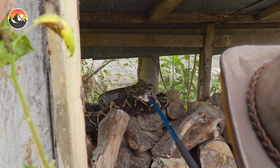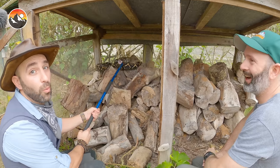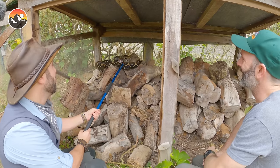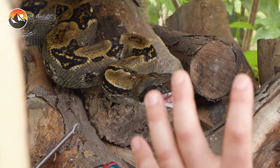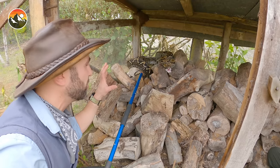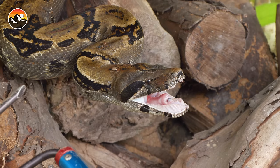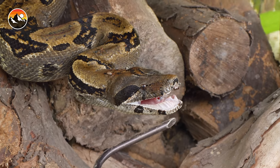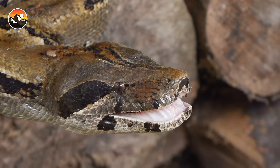Oh, that's a hiss. Oh, and there we go. Whoa. Now, the snake's in a position where there's no way I can make a reach for it. You can see it's completely in a defensive strike position, and getting my hand any closer than this could mean getting my fingers entrapped. And look at all these incredibly huge razor sharp teeth. That is intimidating.